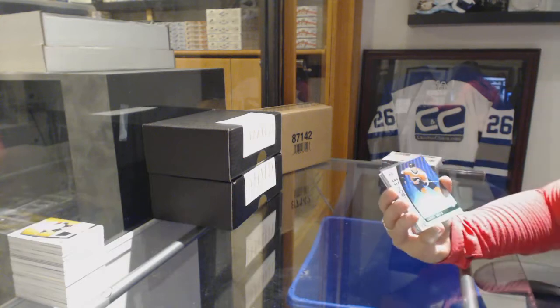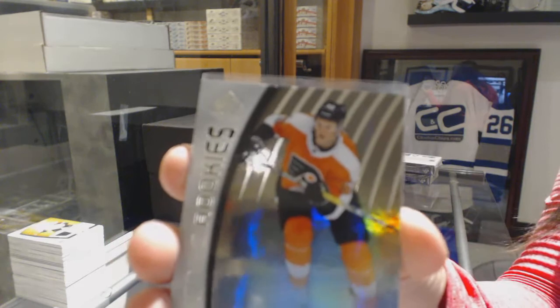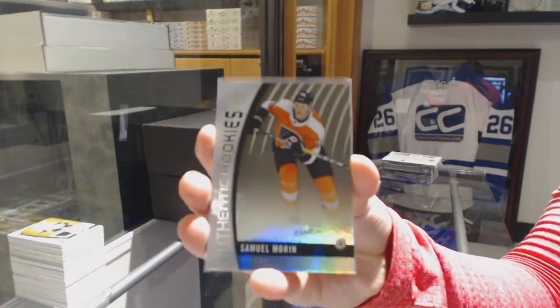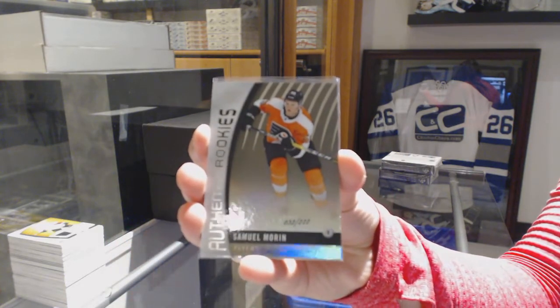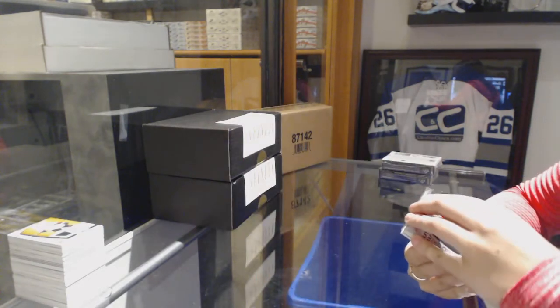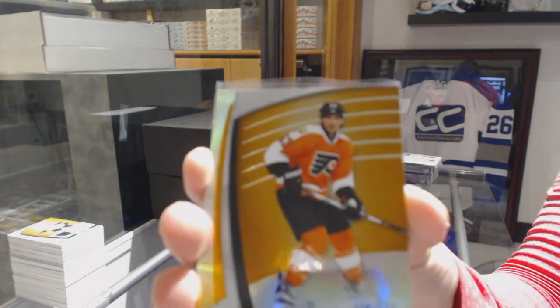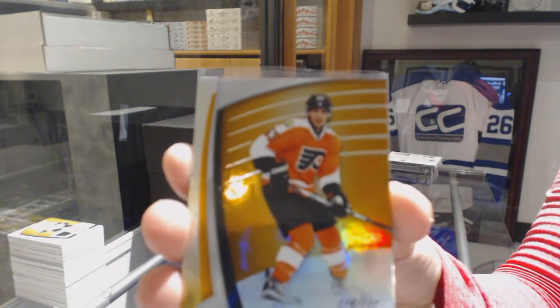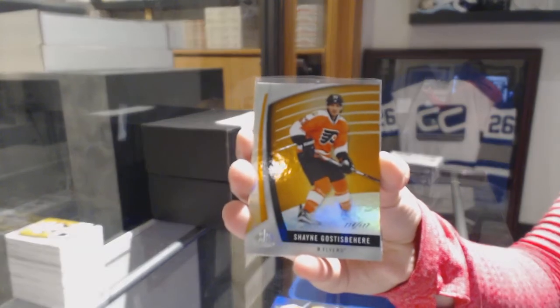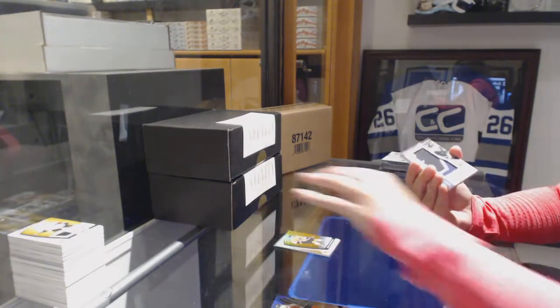There's something in a sleeve. That's a good sign. Authentic Rookie Rainbow number 222, Samuel Morin for the Philadelphia Flyers. Oh my God, it's a good one. Orange number 117 for the Flyers, Shane Gostisbehere. And what I said before is still holding true, let me say that much.